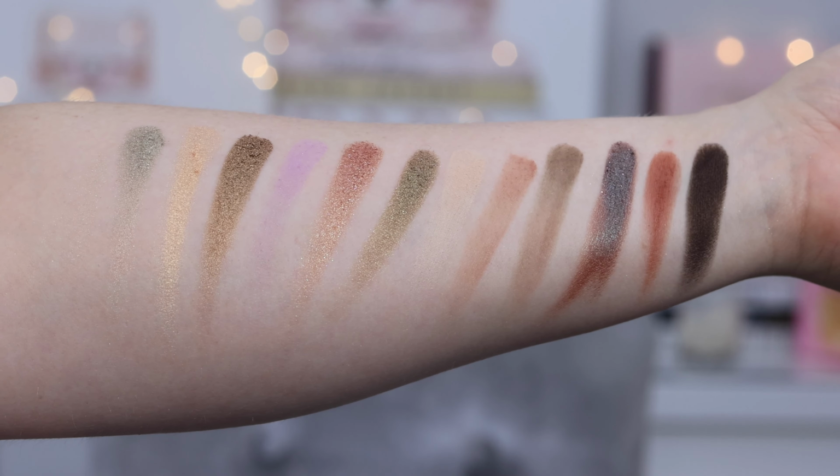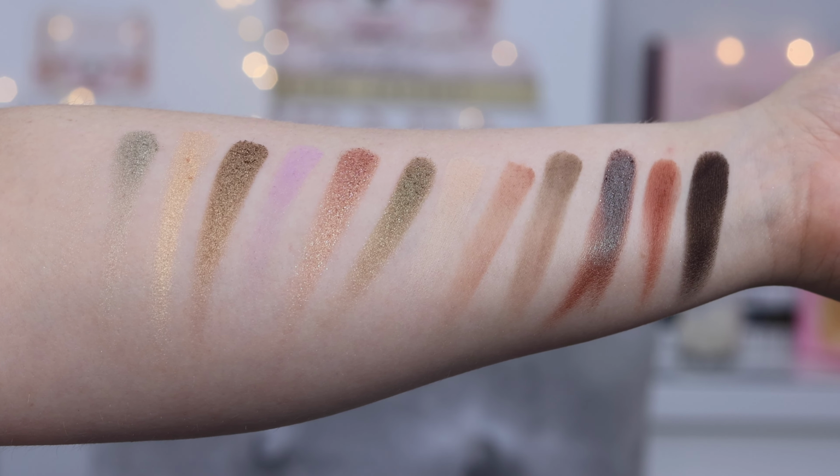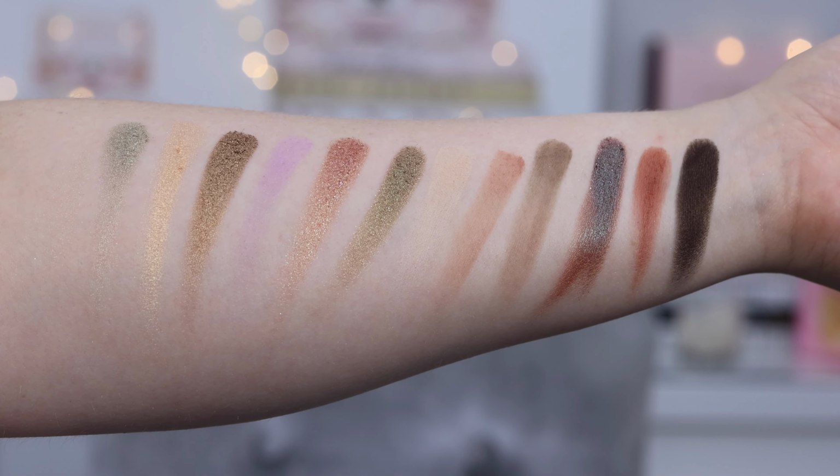We're gonna take a look at the swatches, and chat a little bit about the palette, the color story, all those kind of details, and share with you my final thoughts. So without any further ado, let's get into it. This palette retails for 72 Canadian dollars, so it is quite pricey.